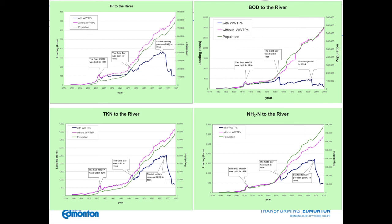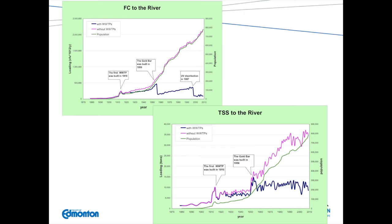And the same thing for DOE, TKN and ammonia. Next slide. Fecal coliform is the same trend. You can see here that with UV disinfection it has gone down to the 1920 level. And the TSS, as we talked about earlier. Next slide.